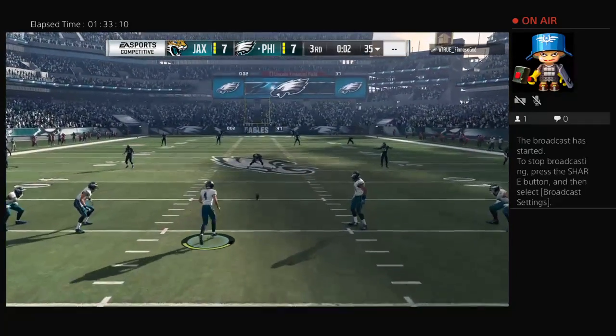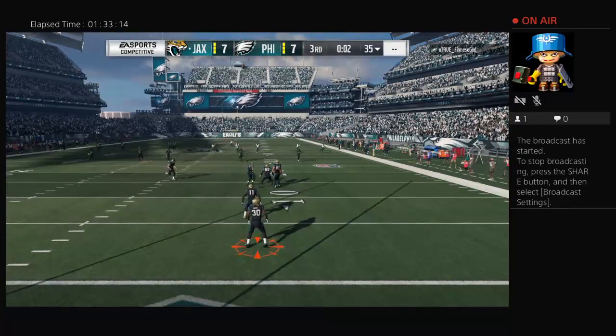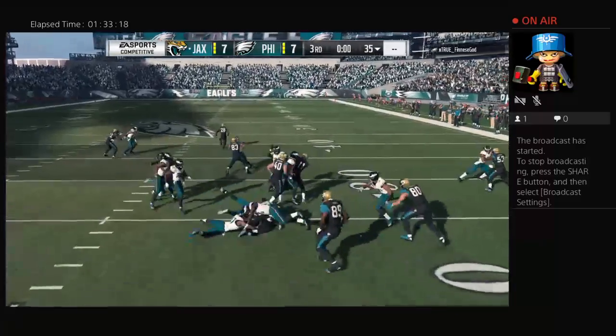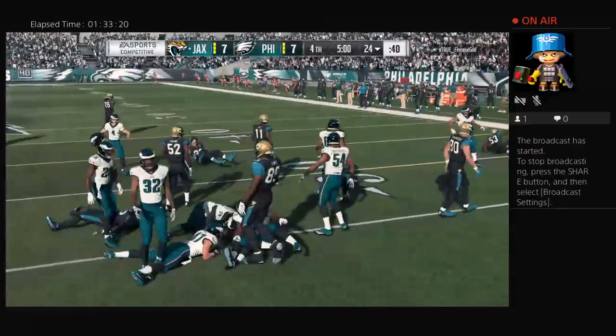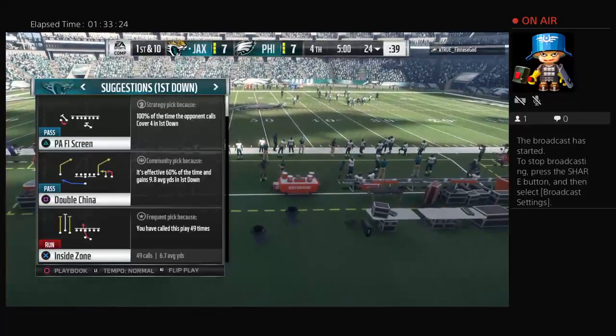Nothing separating these two teams on the scoreboard as the kick's away here. To return it is Corey Grant. And he will be taken down here on the return on what will wind up being the final play of this third quarter.